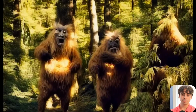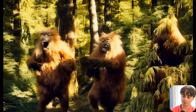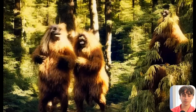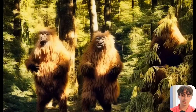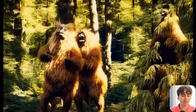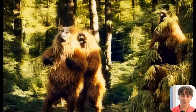This next one was pretty awesome. I really do like this generation quite a lot. This was simply a rock band comprised of Bigfoots playing a live song to an audience of woodland creatures in a picturesque forest. We don't see the woodland creatures necessarily in this. Maybe we are the woodland creatures watching this right now, but I do love these Bigfoot creatures jamming and dancing in this video. It's a really cool little generation.